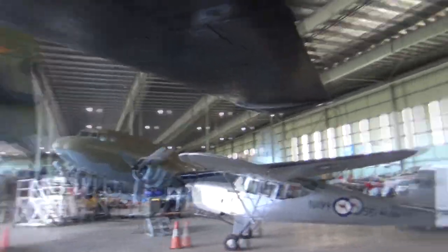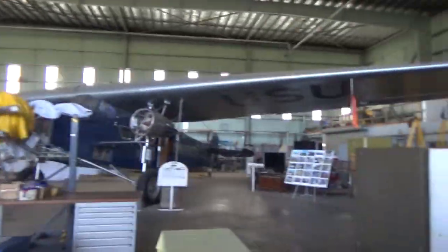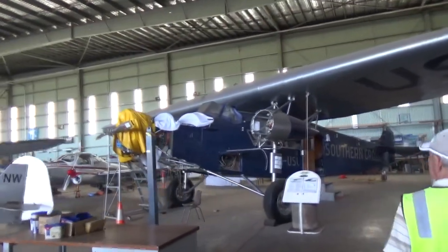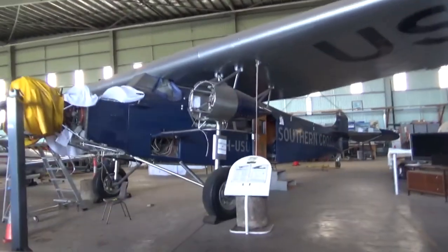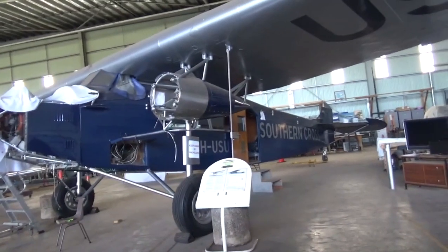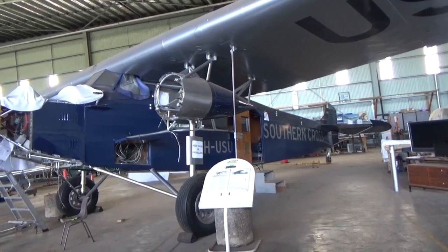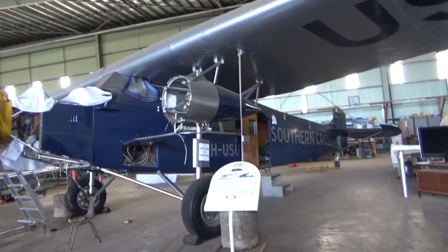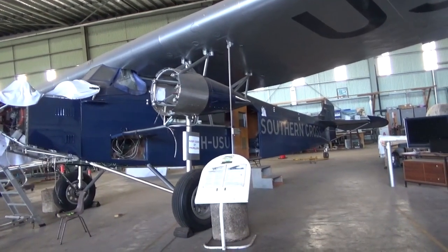Okay, now over the back here is our Southern Cross. And this is a replica of the Southern Cross. You know the Southern Cross story, do you? The first plane to fly from America to Australia in 1928. That's right, yeah. Kingsford Smith, yeah. This is a replica, though. It was built as a flying monument to Sir Charles Kingsford Smith.